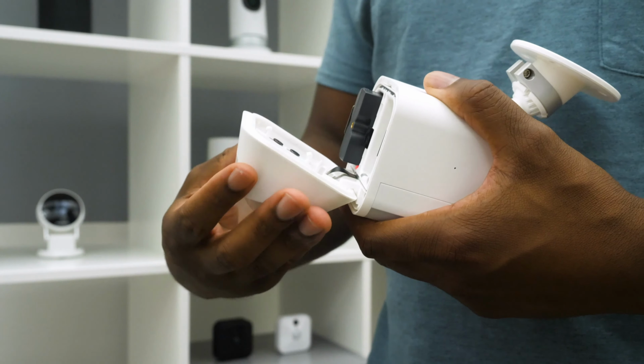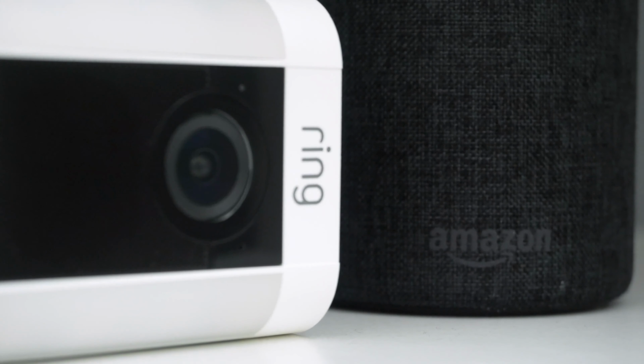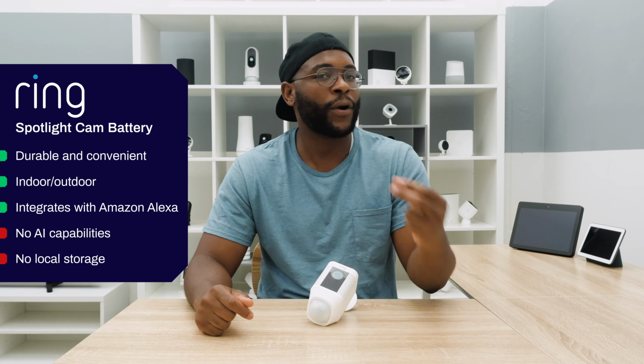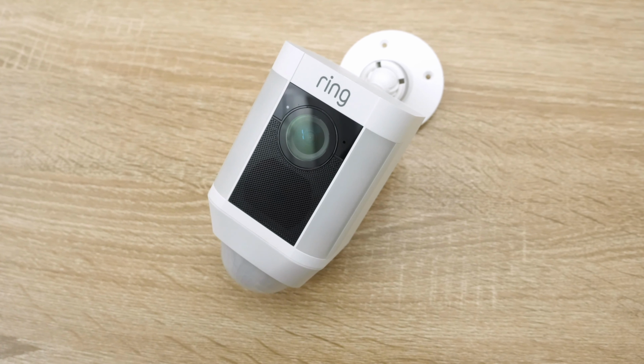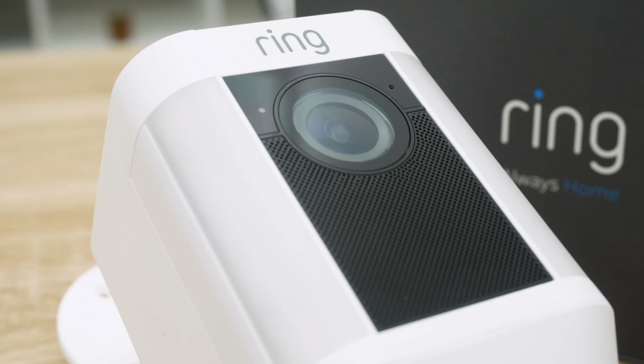Okay, I've taken you through the necessary features test and shown you some elements of the mobile app for the Ring Spotlight Cam battery, but you wouldn't know, Gabe, is this the right camera for me? And I'll say this, if you would like a durable, convenient, indoor, outdoor, wireless camera that's gonna fit right into your Amazon ecosystem, maybe you have to look no further. However, if you're someone who really wants those artificial intelligence elements, be it person detection or facial recognition technology or free cloud storage, you're going to want to look somewhere else. Overall, I enjoyed my experience with the Ring Spotlight Cam battery and think it's a solid contender for your outdoor camera.